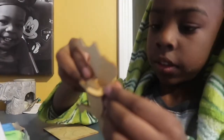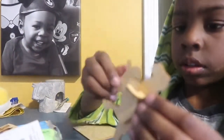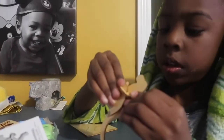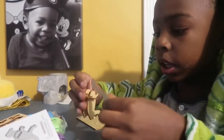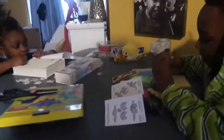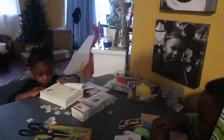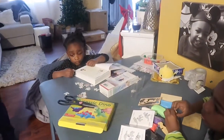I'm gonna play with him. No, you cannot. Oh, you're putting it together, aren't you? Okay. You want to do one too? I'm not gonna let Ava do it with me. You don't want her to help? No. Why not? Because I think she might break it. Oh, I can understand that. He said you can read the book to him, Ava. He said he doesn't want any help, but you can read to him.